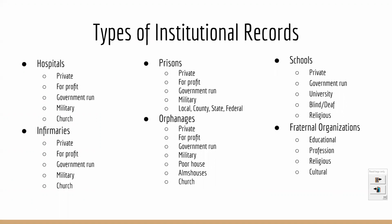As you can see, most of them were either private, non-profit, or run by the government, militaries, churches, and local houses. Some even had different names to look up, like orphanages, for example. They may have been poorhouses or almshouses, and they may have been run by the church. So keep this in mind when you're looking at the different types of records.